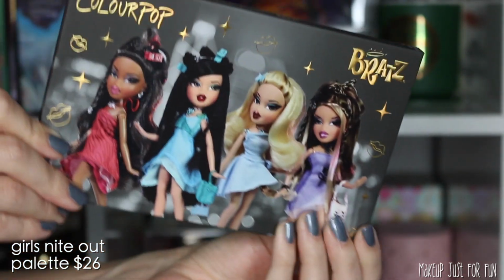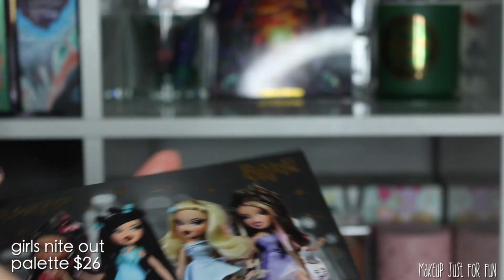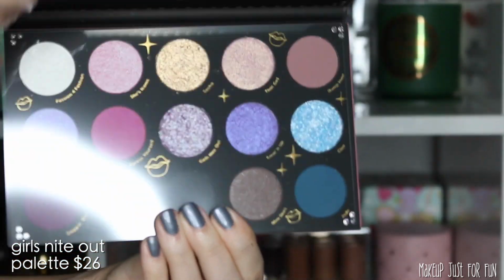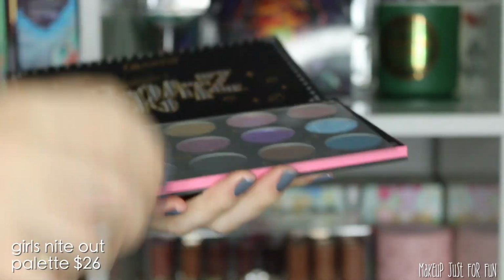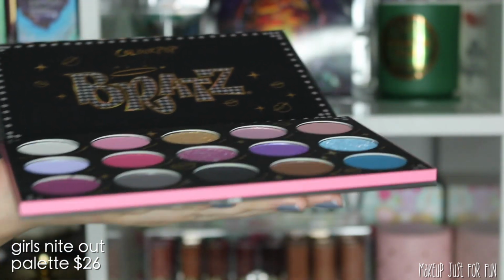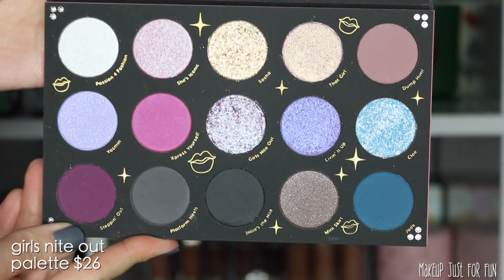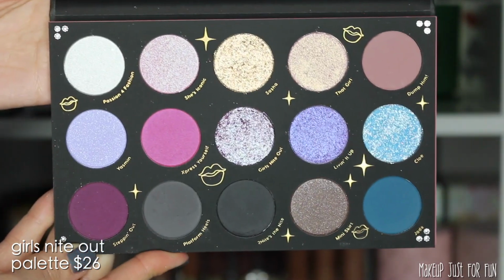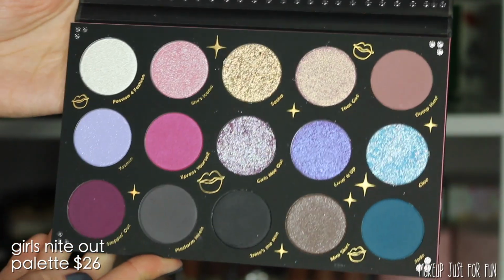This eyeshadow palette has the same artwork on the box and the cover of the palette. And then when you open up inside, there's no mirror, it's just the Bratz logo. And we have a pretty wide range of textures and finishes inside the palette here. This is a 15 pan eyeshadow palette and it's priced at 26 US dollars.